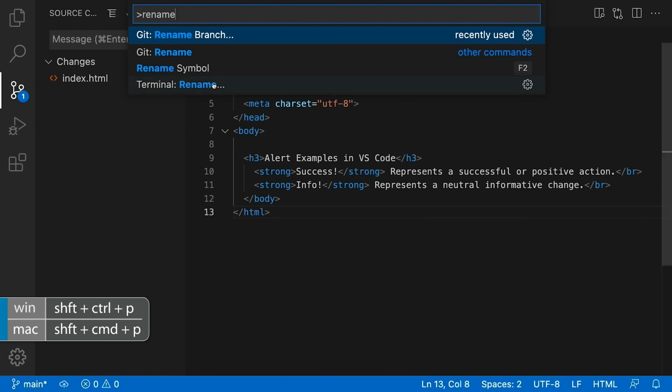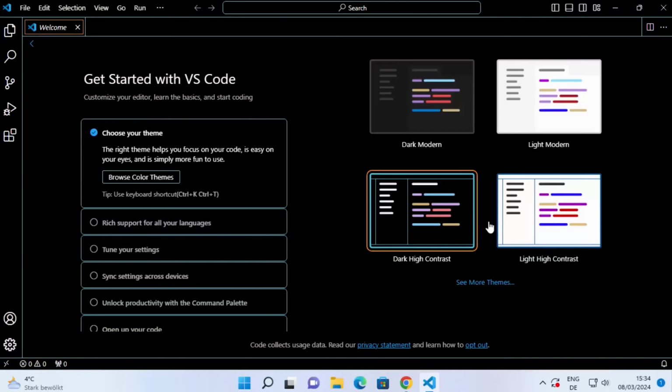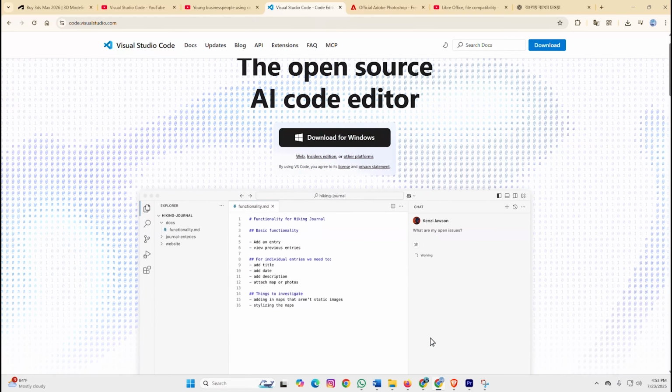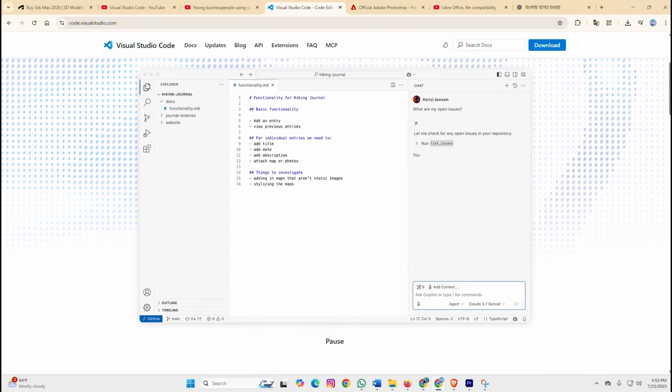Whether you're writing your first HTML page or building complex applications, VS Code adapts to your skill level and workflow. And since it's from Microsoft, you know it's going to be supported and improved for years to come.